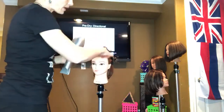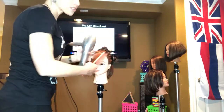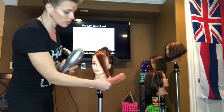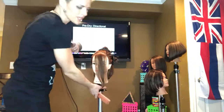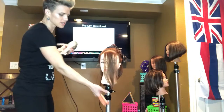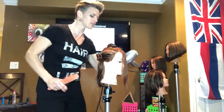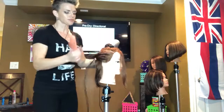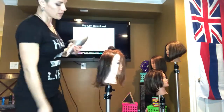Once we have the base done, it sort of depends on the length. If it's really long, you could wait to the finish to finish those, or you could go ahead if it's shorter and just dry them all at once. Now we're gonna move to the sides. I'm just gonna drop both the sides. All right, both sides are dropped.